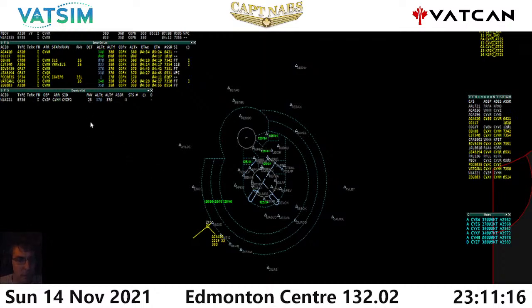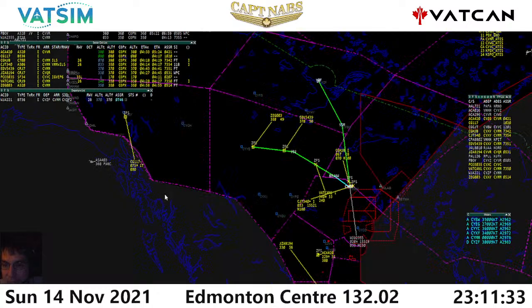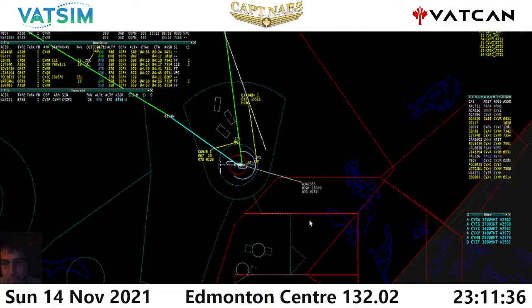Okay, WestJet 221, perfect. You're cleared to Fort Mac via the Yellowknife 2 departure, radar vectors to Fort Mac, and let's see, depart runway 28. Your squawk code is 0746. Cleared Yellowknife 2 departure, radar vectors Fort Mac, runway 28, squawk 0746.